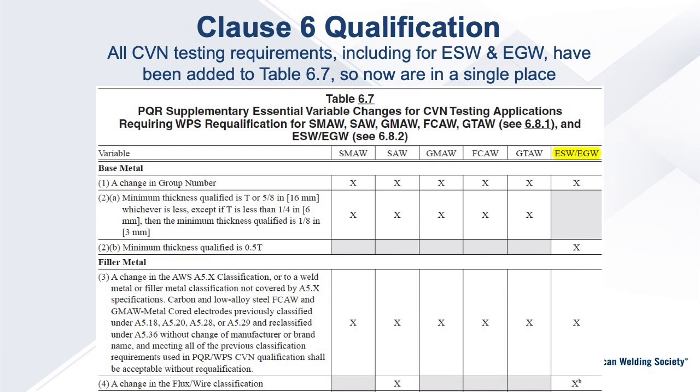All Charpy V-notch testing requirements have been added to Table 6.7, so they are in a single place. The PQR Supplementary Essential Variables Table 6.7 has been updated to include electroslag and electrogas welding in the right-hand column.